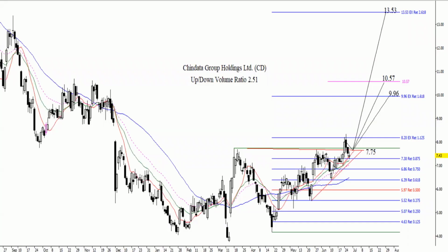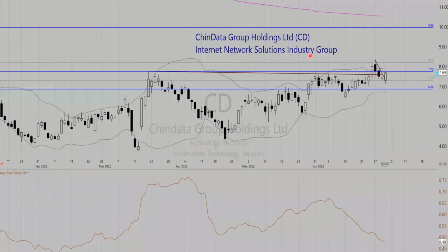The other interesting thing about this trade too is that Chin Data is in the internet network solutions industry group, which again is under the internet industry group that I pointed out, K-Web, earlier. So we've got a buy signal again in the Chinese market. We've got a buy signal in the internet industry group, and sure enough, we've got a leadership stock in that industry group. So what is that going to do to my portfolio allocation on this? I can properly raise that allocation, which, like I said, today, that's what I actually did.